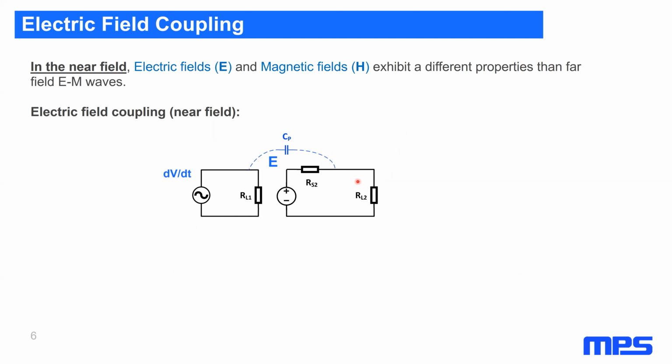Now, as we think about the far field, and as we try to understand what the sources of noise creating that far field electromagnetic wave are, we get closer to the source. And as we get closer to the source of the noise, we can start to separate out the components a little bit better and try to understand them, because as we get into the near field, the electric fields and magnetic fields will exhibit different properties than they will as a far field electromagnetic wave.